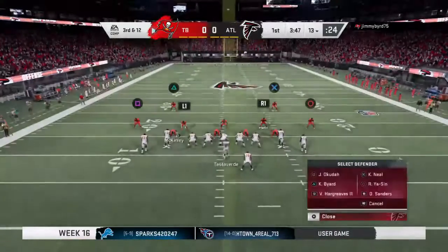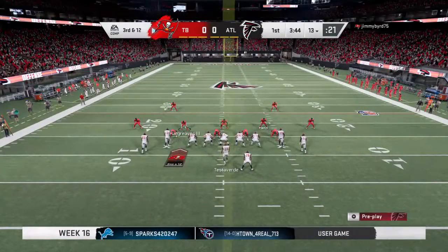So third down, and the Falcons going with a dime, 6 defensive backs.